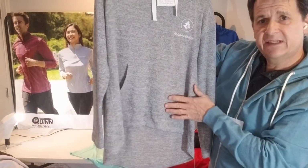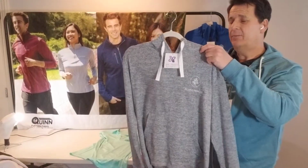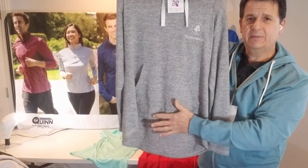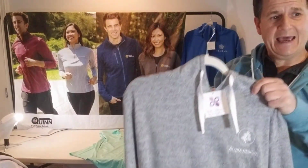It's not a full zip, but it's got a kangaroo pocket. It has a drop tail in the back, right? But it's not cropped in the front, so don't get that confused. Even though it's a drop tail, don't be misled and think that it's a crop. But it's a super comfortable piece that's brand new as the Cassidy.